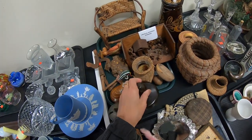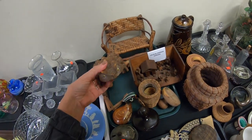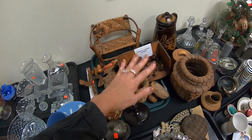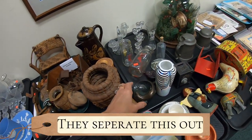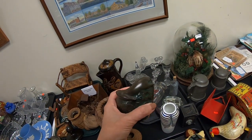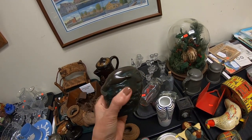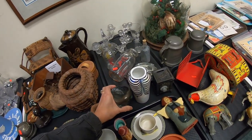Very old, beautiful. Look at this frog. Oh, wow, he is very good. Yeah, this tray is going to be on my radar right here. I'm hoping they keep all of that together. What is this here? Oh, I really like this. Okay, so it looks to be maybe a sea otter. But it's like a bowl. Beautiful.